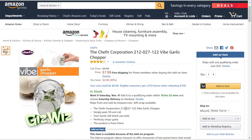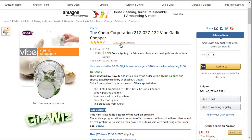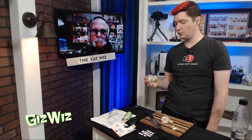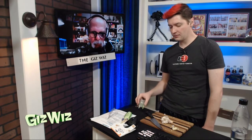So you can get it on Amazon as an add-on item. It is Prime, but as an add-on, which means you need to have extra things added to it. It got some pretty okay reviews on Amazon as well, 4 stars out of 4 reviews. I would say that I like it. I don't know if I'd want to pull it out every time, but if you were going to do a really garlicky soup with a whole bunch of garlic to get done, this would be perfect to just whip it all out and be finished with it.